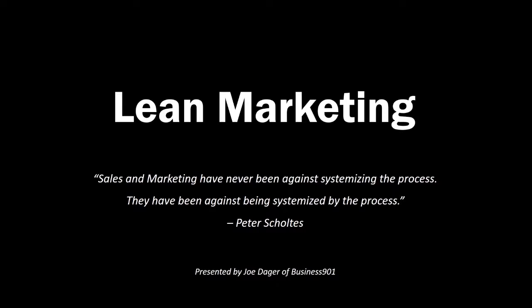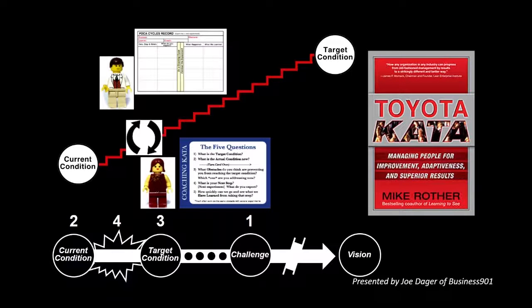I hope you enjoy. Of course, in recent years, there's been a rise of popularity in Toyota Kata, as demonstrated in the slide here by Mike Rother. Using the improvement and the coaching Kata gives us a form for continuous improvement, deliberate practice, to overcome the resistance to change and to develop the discipline of lean, and maybe even in sales.